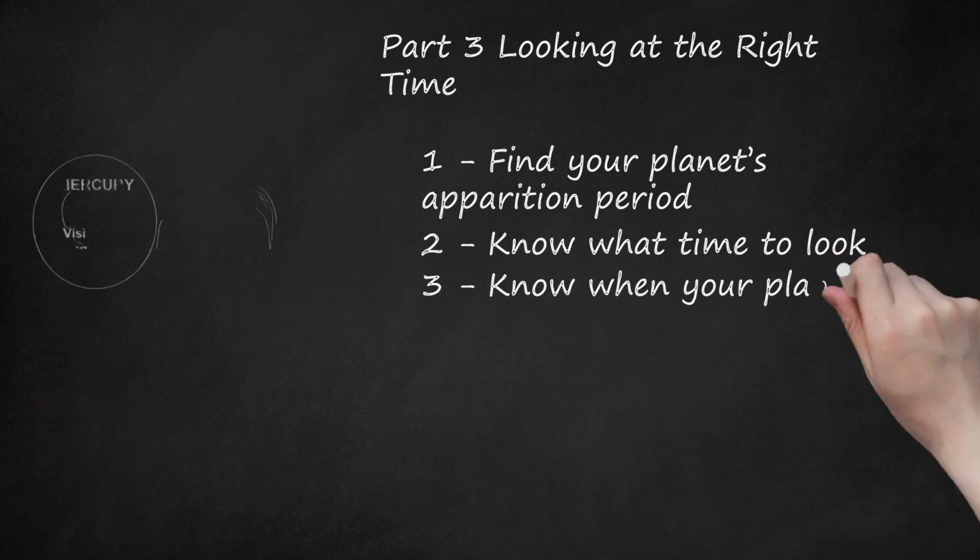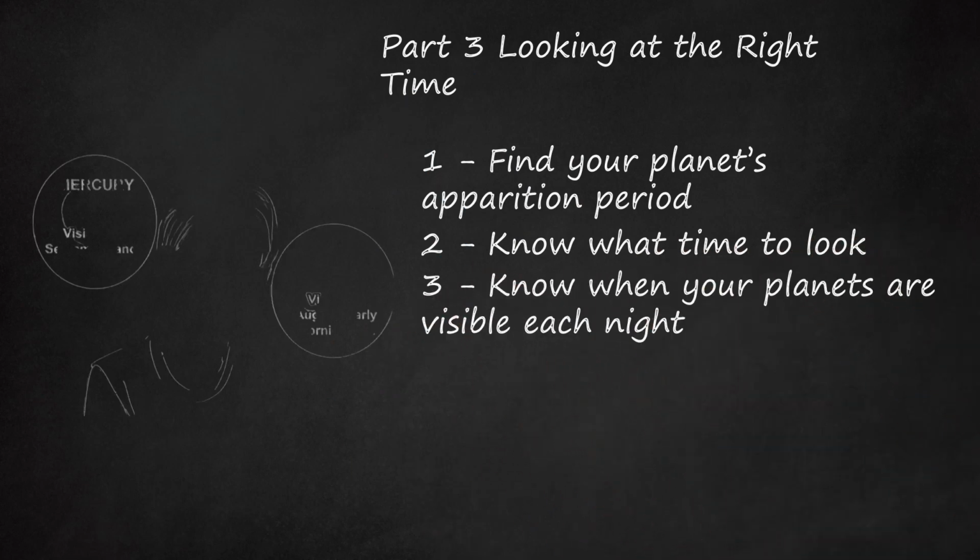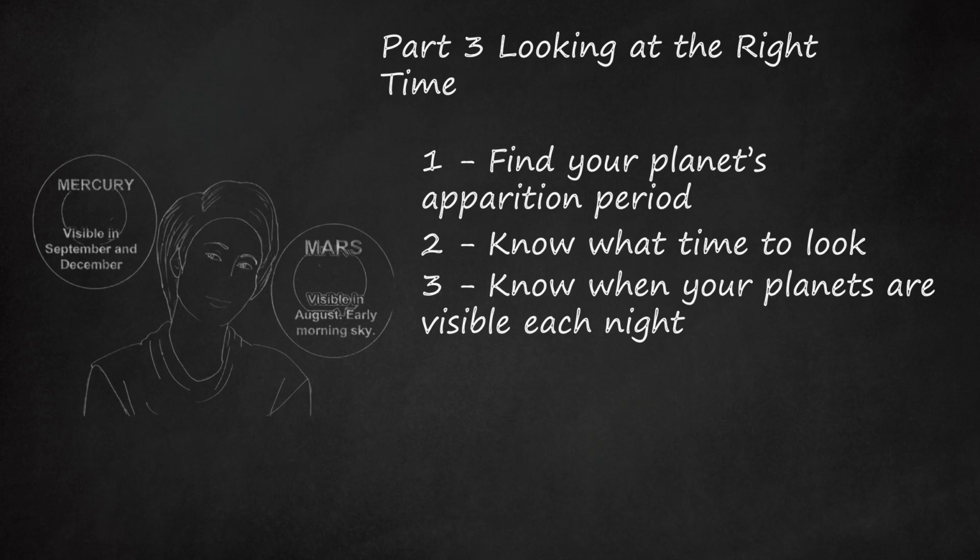3. Know when your planets are visible each night. Combine their apparition period with the time that they are most visible to determine the best time to see the planet you're looking for. Mercury is visible multiple times a year. This year, it will still be visible in September and December.